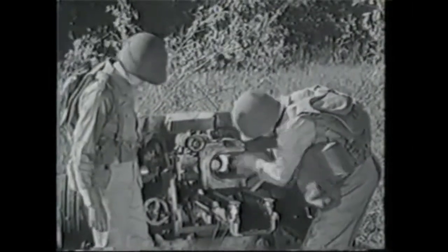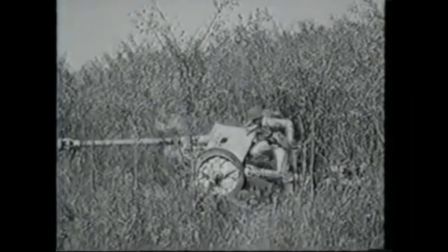Jam one of those incendiary grenades down the bore of the gun, and the metal from the grenade will fuse with the tube. That chokes it up fine, for good. Plenty of nothing.